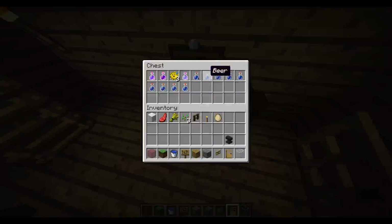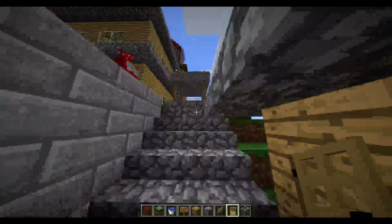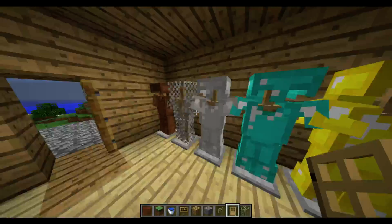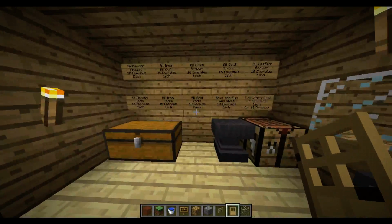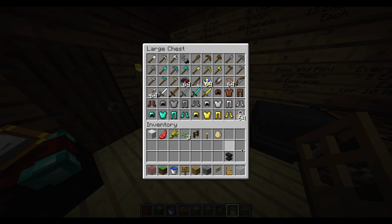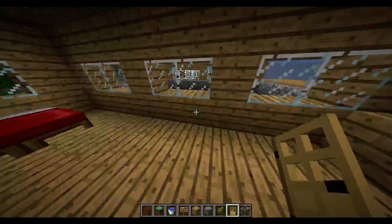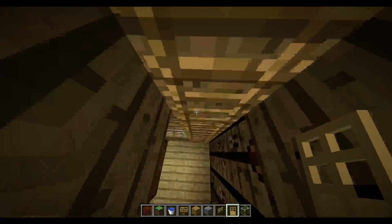And inside the chest, there's lots of stuff. And here is the well. And inside there is an armory and weaponry where there's chainmail armor right there and all the different types of armors and the prices. And lots of weapons and tools in this chest, and the storage room with several other things. And up here is where the person sleeps who sells all this stuff. Trying to get down the ladder.